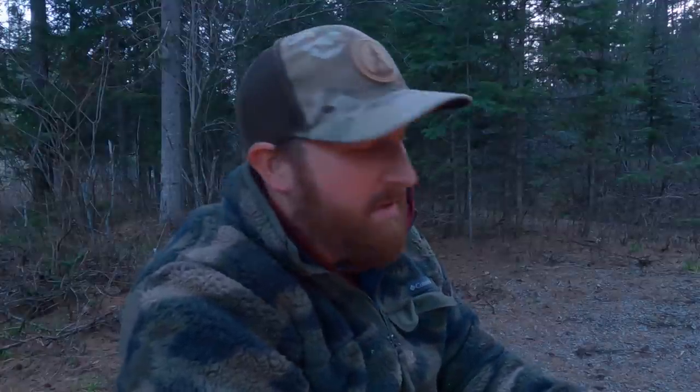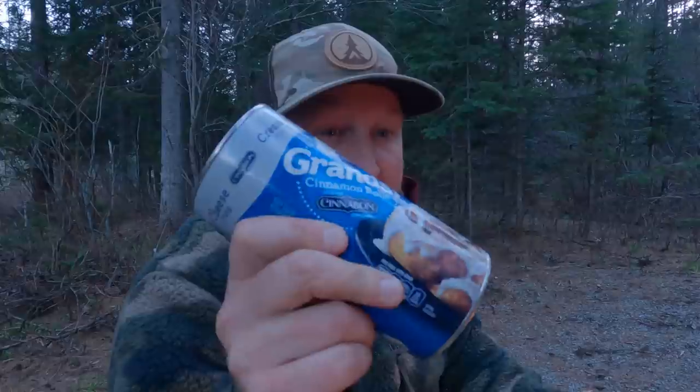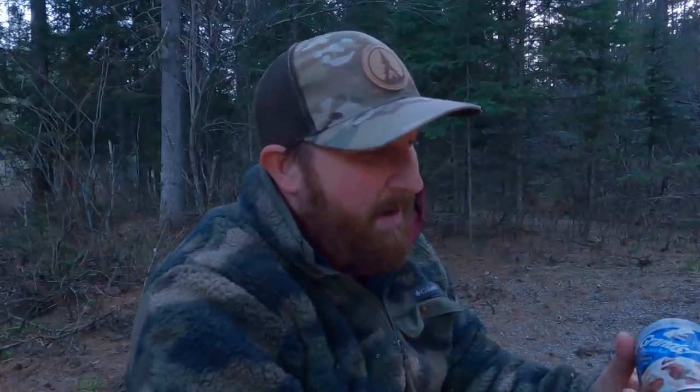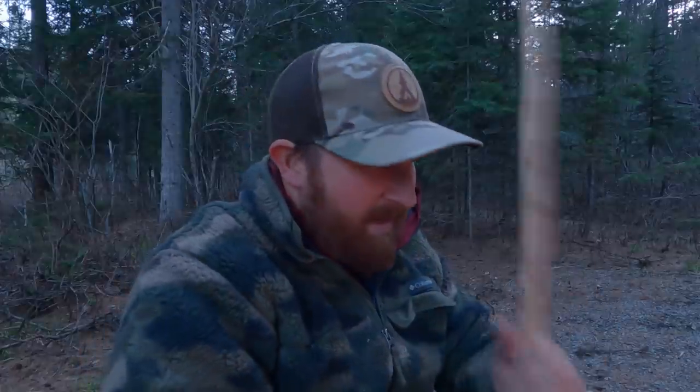So the plan for dessert tonight is cinnamon rolls. So basically, I've seen people do this. You take the cinnamon roll and you wrap it around your stick and you put it over the fire. So I'm gonna attempt that tonight. And we'll see if it works. With my luck, I'll probably just burn it. But that's okay. Even a burnt cinnamon roll can be good if you put enough icing on it.